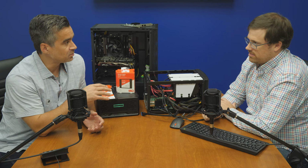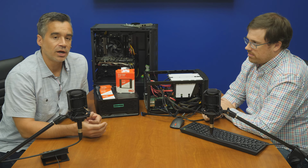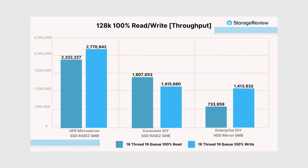We put hard drives in mine, and so we've got some data to share, and we can look at the performance. All right, let's take a look at some of the key findings here. Okay, so initially, as we look at the large block sequential workloads, you'll see that my HP microserver is clearly in the lead by a very wide margin. Well, that's only if faster is better. Yes.